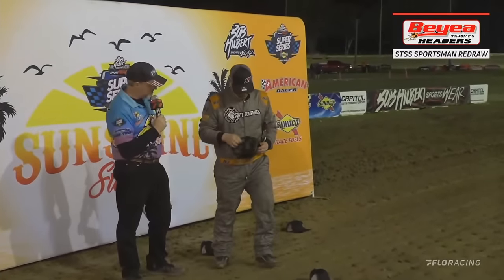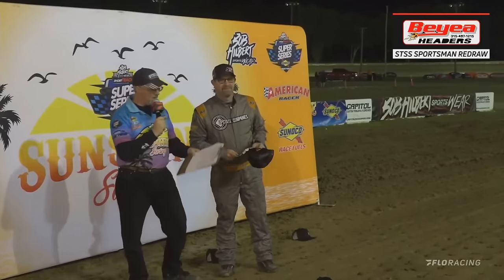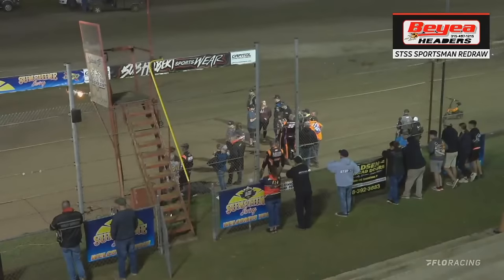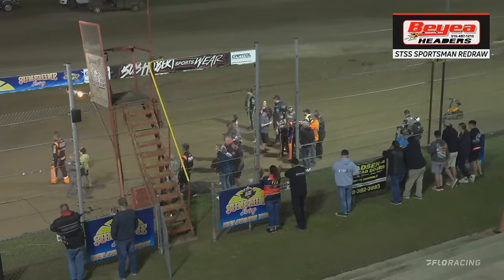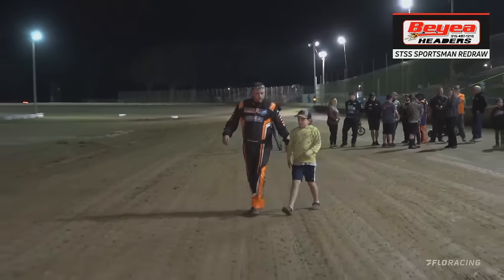Drivers getting their starting spots for the Shirley Shootout tonight. Number 4 for David Dickey. Next up, Kenny Peoples Jr. Kenny Peoples Jr., he was a top 5 finisher last night. Remember, extra money on the line tonight for the Shirley Shootout in memory of Shirley Zacharias.